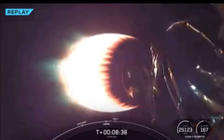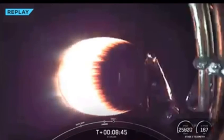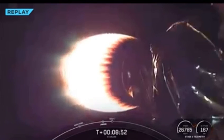Stage 2 FTS is safed. Looks like we've briefly lost the video. Hopefully we can get a confirmation here soon about whether or not the first stage has successfully landed. Meanwhile, second stage is still looking good.